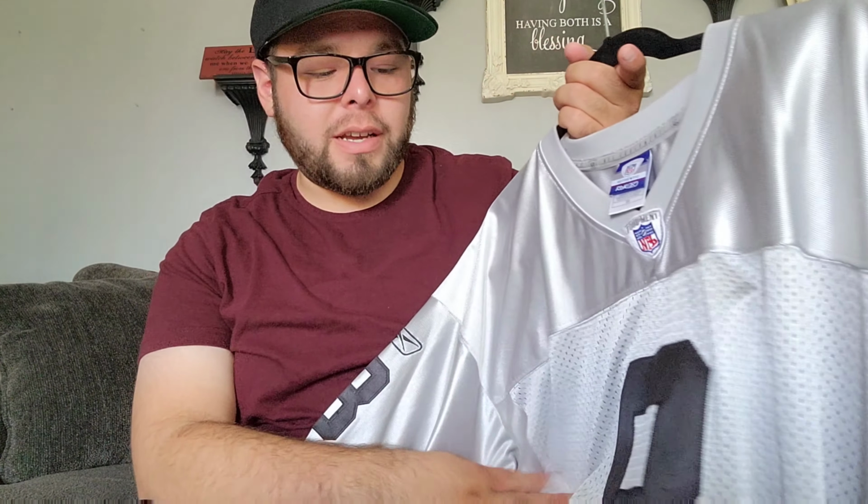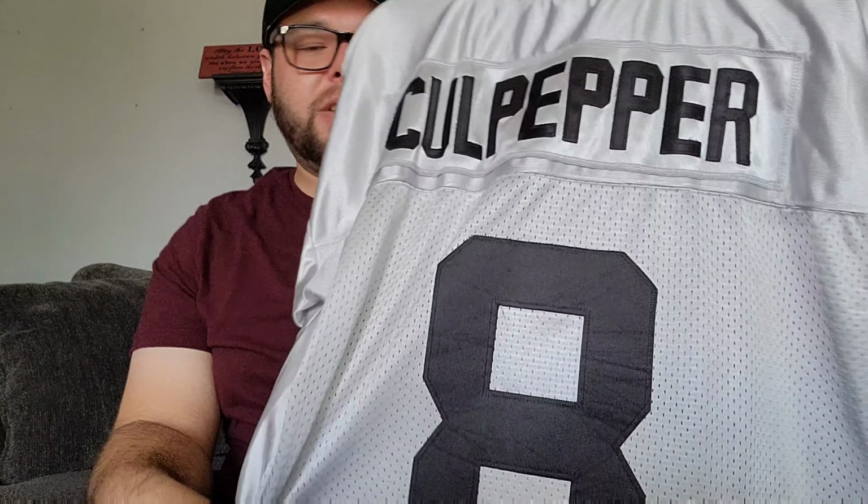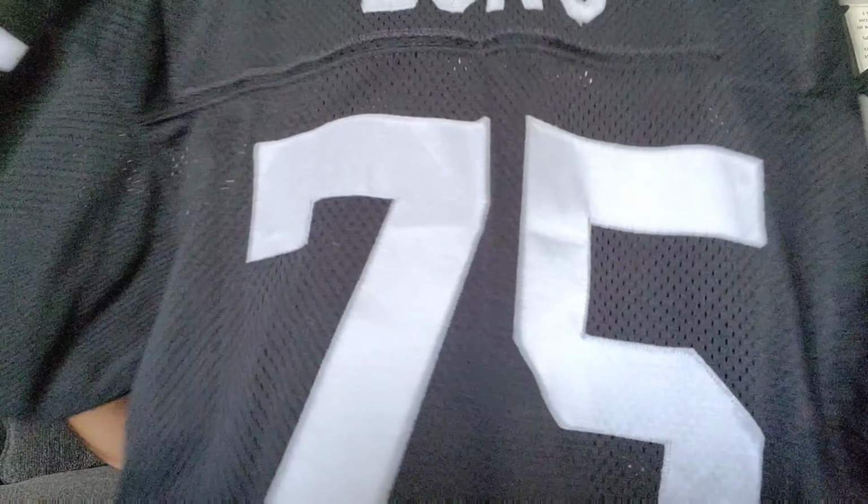This was the first time I ever learned, and you learn from your mistakes. It's a cool jersey too, just to rock around the house. I'm not gonna get rid of it, and it fits me, so that's the good thing. Anyways, moving on. Next up, I have my Howie Long Wilson Authentic.